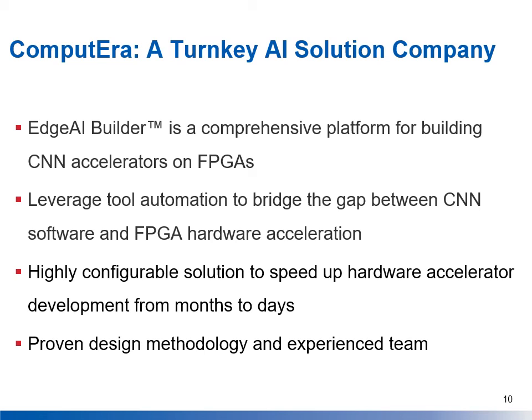Our team has very strong experience in AI models, architecture, redesign, and retraining. That allows a lot of our customers to weigh the proper trade-offs between performance, power, and area, making it a great turnkey solution to implement AI in their FPGA design.